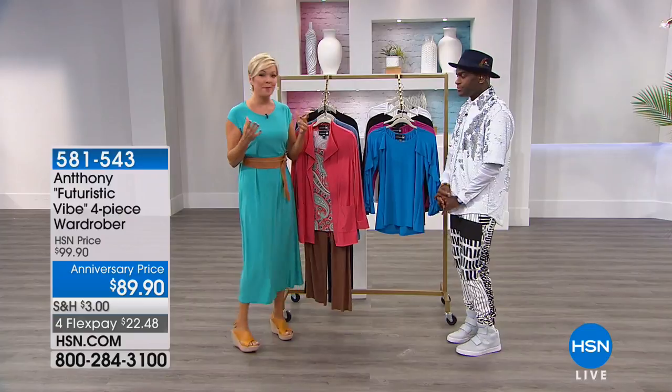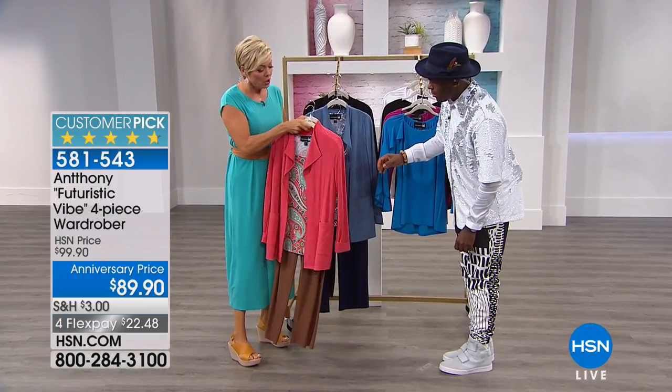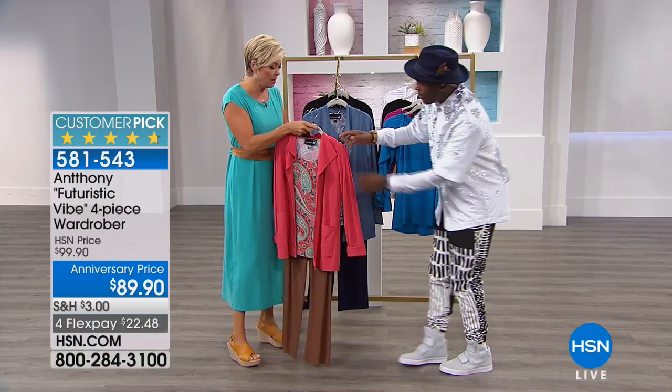Wow, you guys are so here at the right time. I am telling you, this is such a treat, this four-piece wardrobe. This is part of our futuristic vibe collection from Antthony, the coral, and I love the coral. You get this jacket.